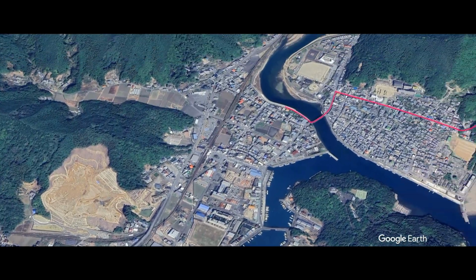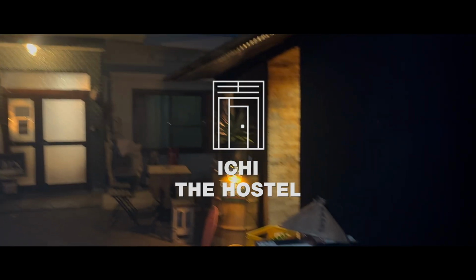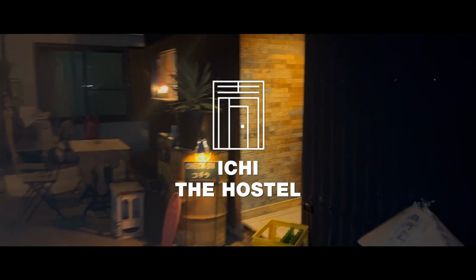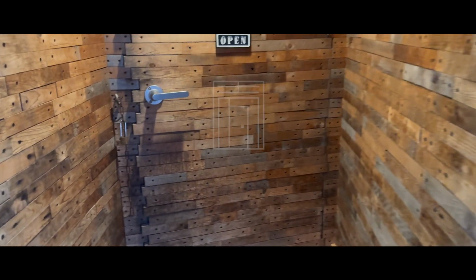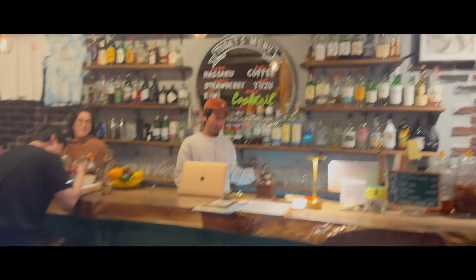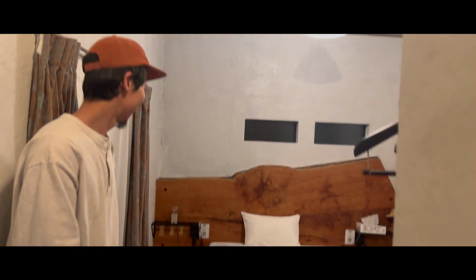Exhausted from nearly losing my drone, I hoped that the youth hostel would be decent for a good night's sleep. To my surprise, it blew my expectations away. The hostel features a bar run by a lovely couple who actually owns the property. And the owner himself actually remodeled the entire place, creating a cozy and welcoming atmosphere.